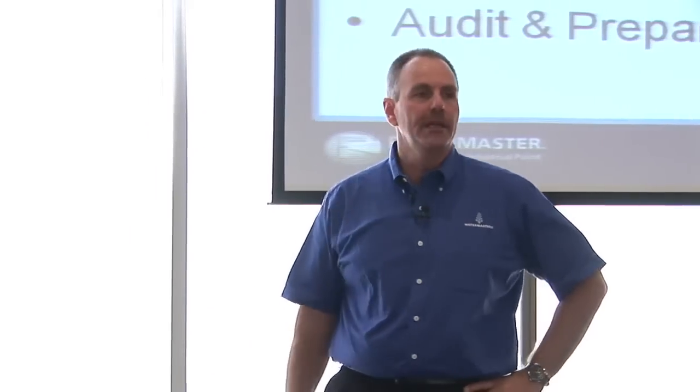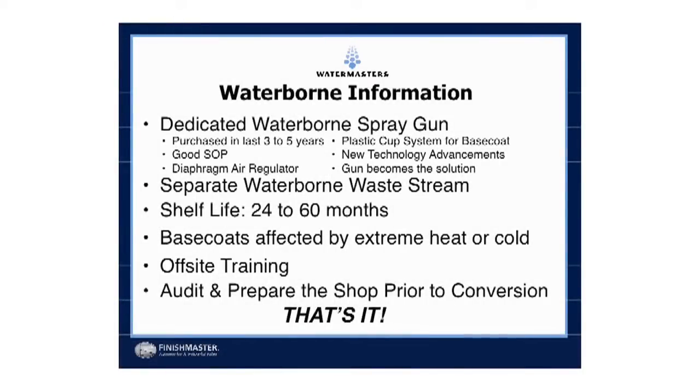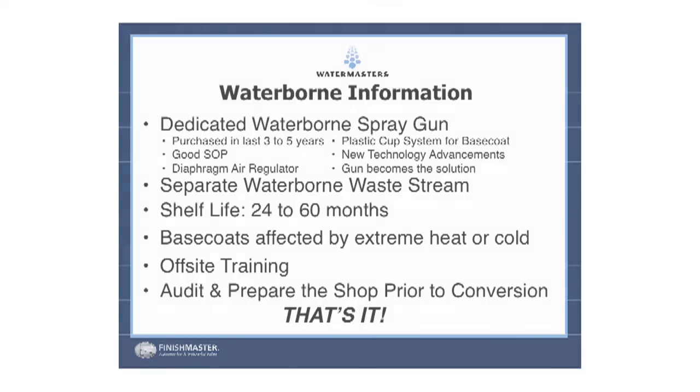And the next one is, again, another thing that's not necessarily a characteristic of waterborne, but it is of a successful waterborne conversion. Be prepared. Let us come in and do an audit. Let us take a look at what you have. Let us make some recommendations, and then let's act on those recommendations based on what you want to do and the goals that you have for your conversion. You'll be much more successful. You'll be much more pleased with the results if you're prepared before we come.